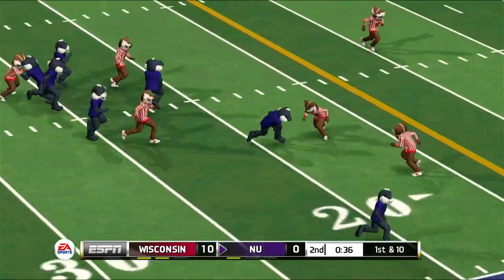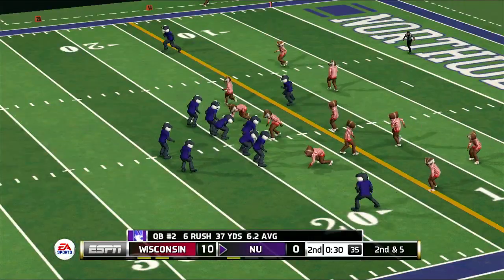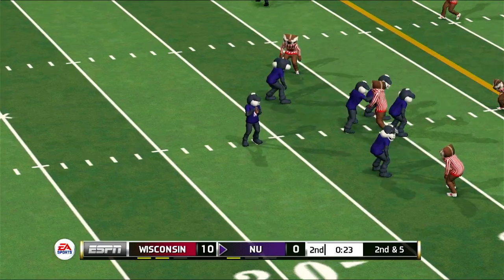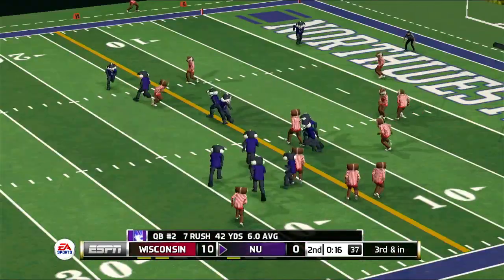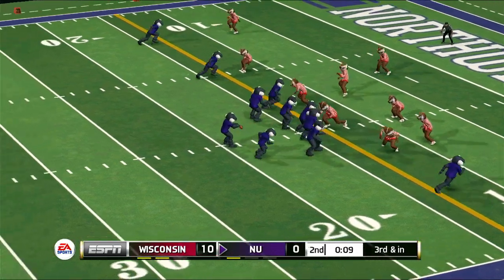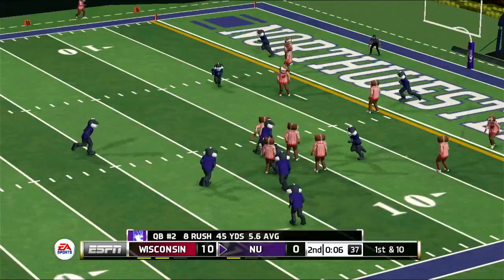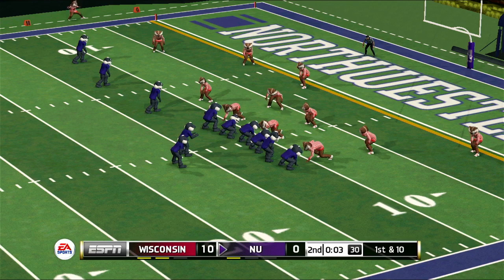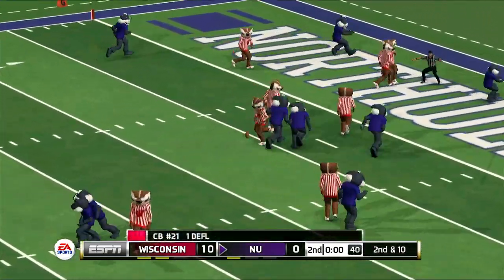He scrambled. Tackle made around the 18-yard line. Now he tries to buy some time, and they make the stop around the 14-yard line. Now he's scrambling, and he's leveled at the 11-yard line. Shot, the defender tips it away.